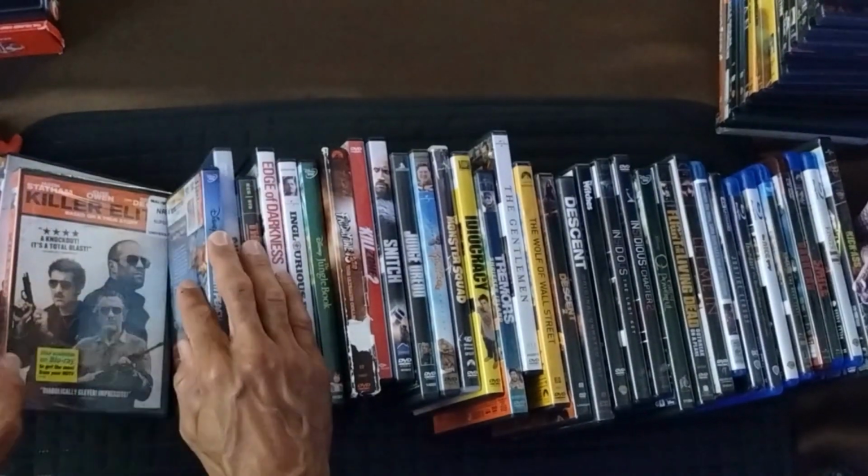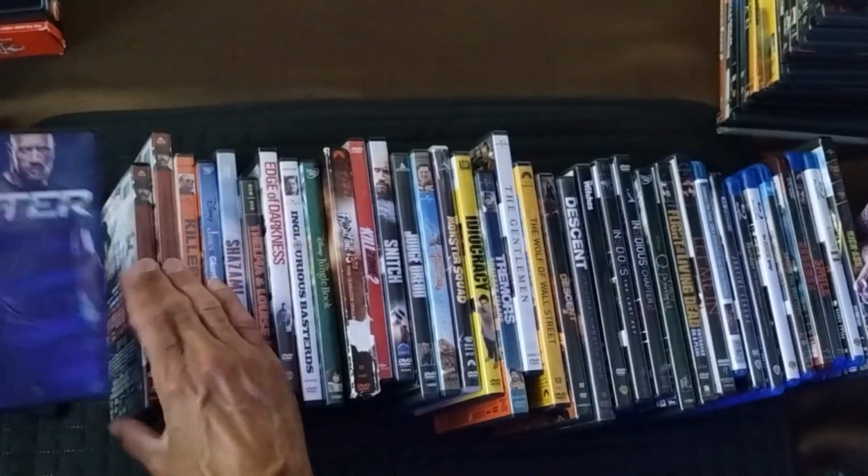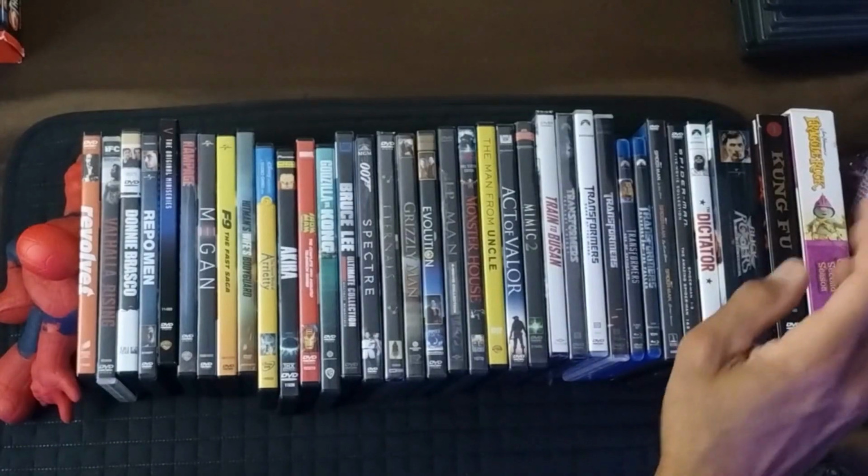James and the Giant Peach, I do not like that movie. Magnificent Seven, I like this movie so much I bought it twice. Another Dwayne Johnson movie, Tarzan, and I love Oculus. I watch this all the time. Fraggle Rock, Kung Fu, and Buck Rogers.